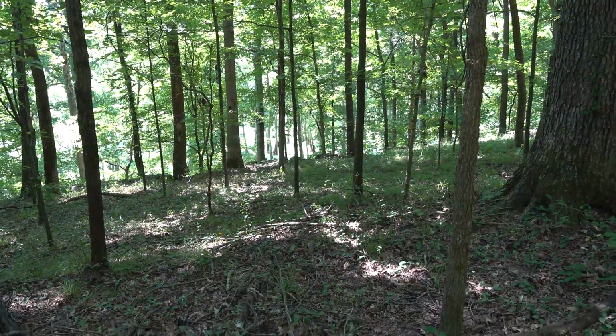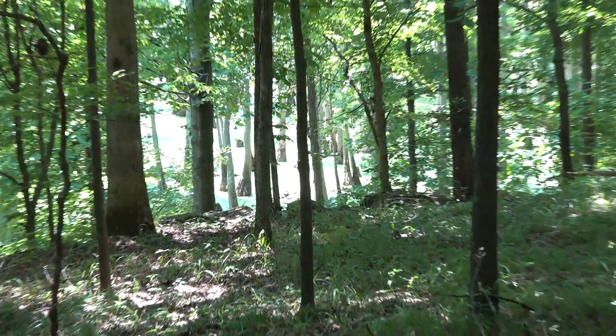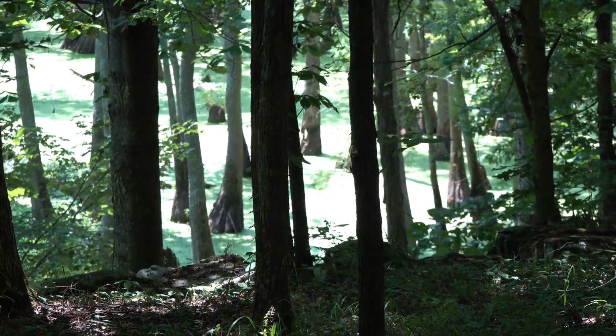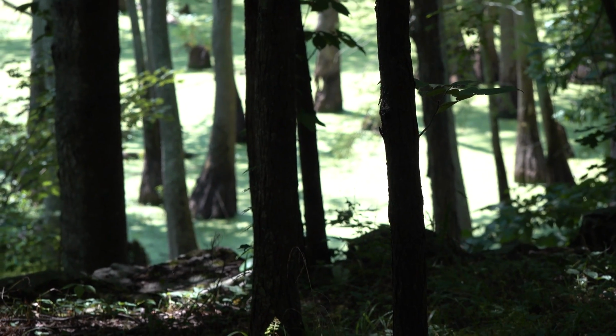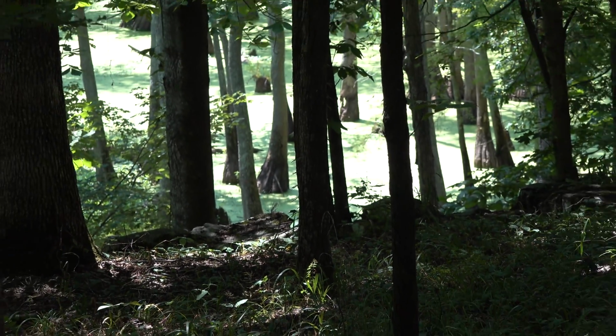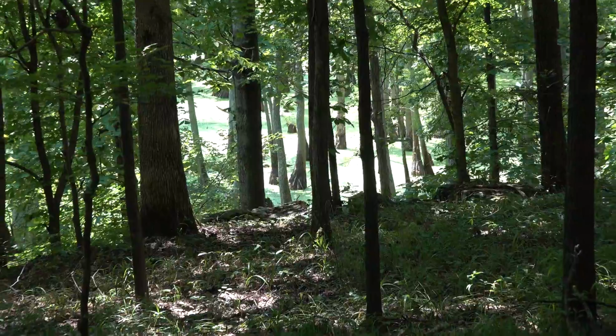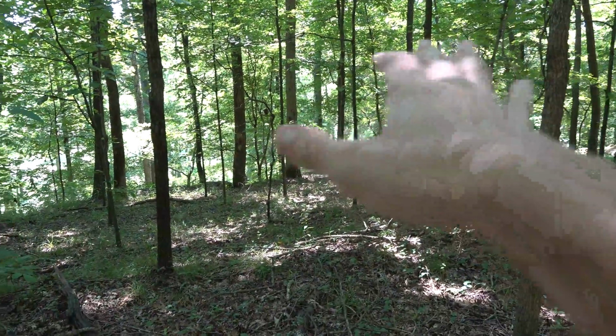All right, folks, you can actually see more of the swamp out there. There you go. Kind of cool. And in the fall, when all these trees and leaves are gone, you can see everything. It's just like an ocean of swamp.